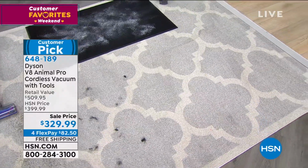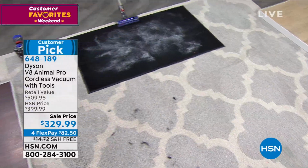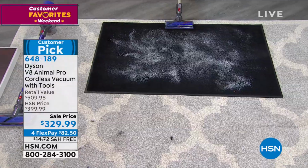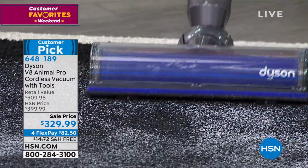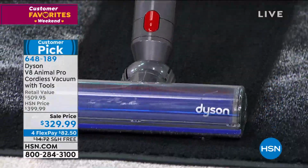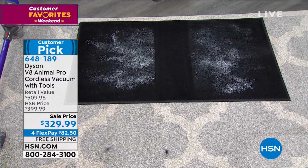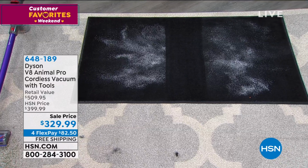I'll do one last demo, and I'll just come right through the center of this. This is like a powdery material that is so hard to clean. I'm going to come right through the middle. Here we go. And I want to show you one pass. There it is, and I'll come back. Are you kidding me? I mean, look at the clean on this thing.